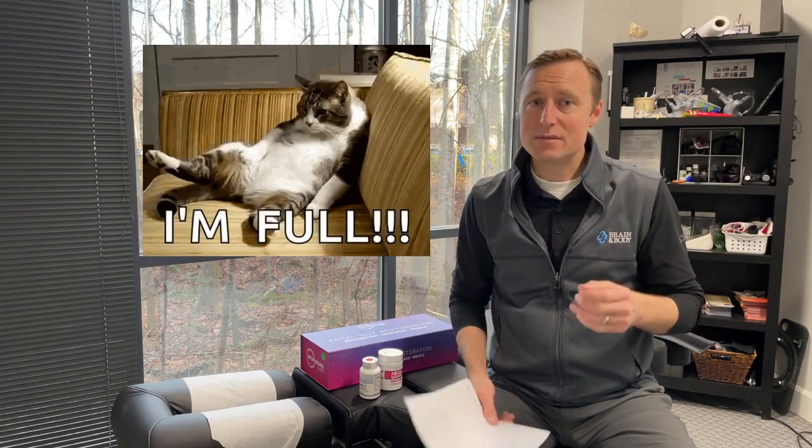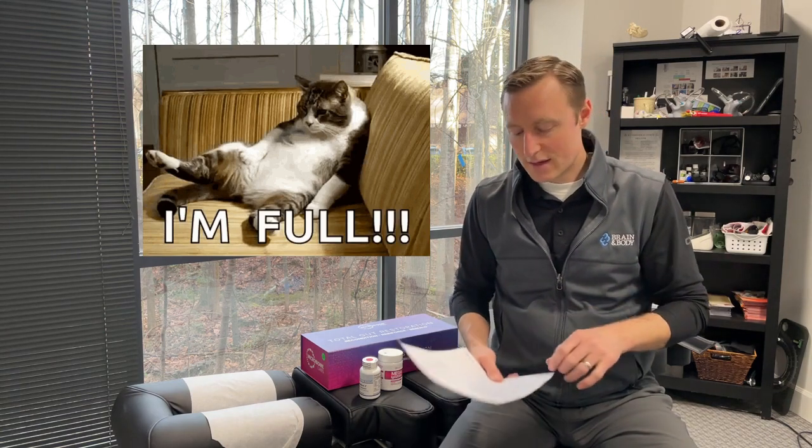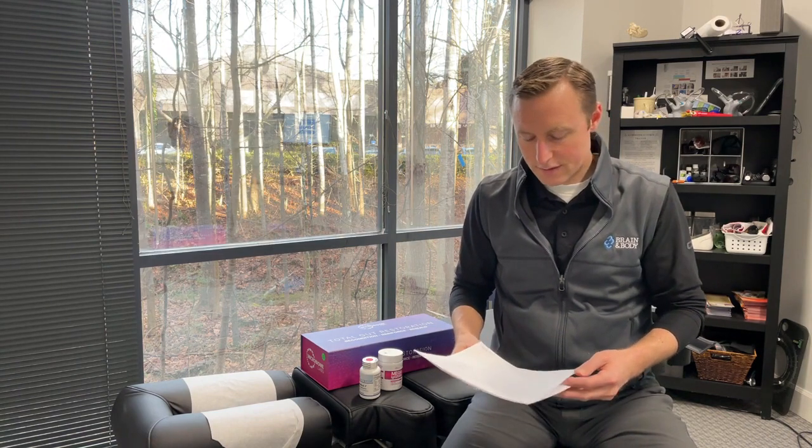So avoid eating too much food is another best way to reduce transit time. It is better to have smaller meals more frequently, or just smaller meals. And I think that in general we can all agree that we overeat for the most part.